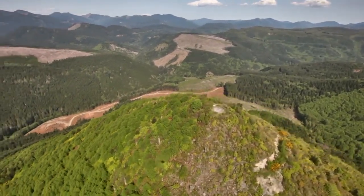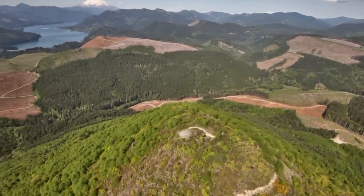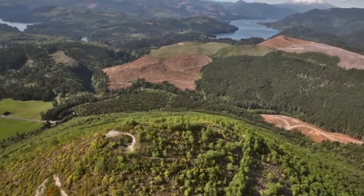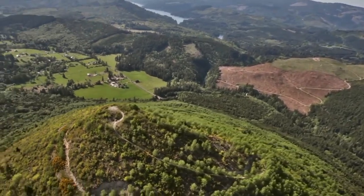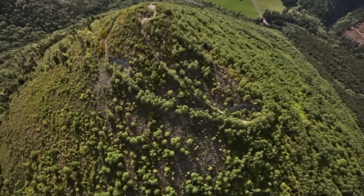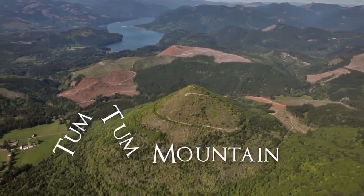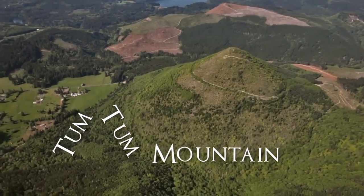I think that's important and pertinent. Mount Tum Tum is located just north of modern-day Portland and Vancouver, and its peak is very close to a body of water. So this mountain, or should I say pyramid, is astronomically aligned and has several mysteries we are going to try to unfold. It's going to get interesting, y'all, but it's not just about Mount Tum Tum.